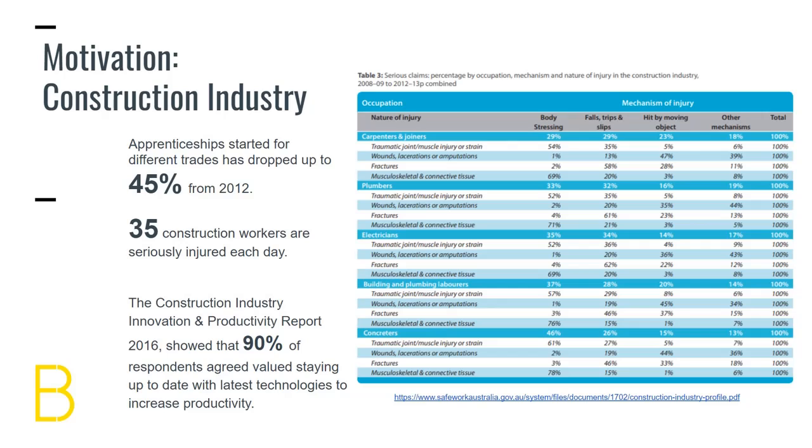In order to close this gap and improve safety on site, this research proposes the use of collaborative robots on site to carry out work that could be considered detrimental or dangerous to workers' health. In particular, we're focusing on improving end effectors for collaborative robots to improve the possibility of humans and robots working collaboratively together in a safe environment.